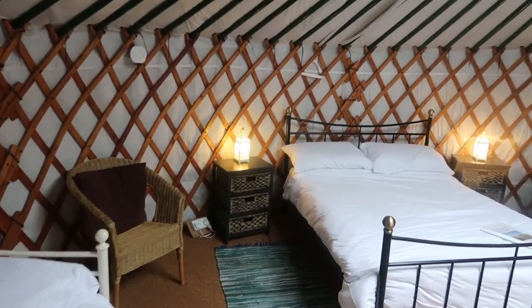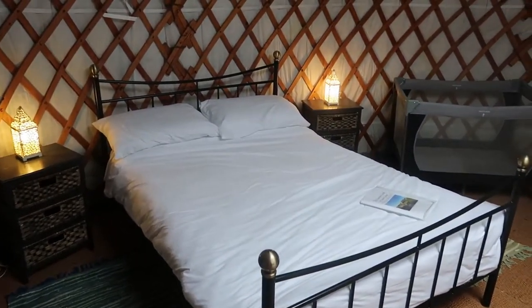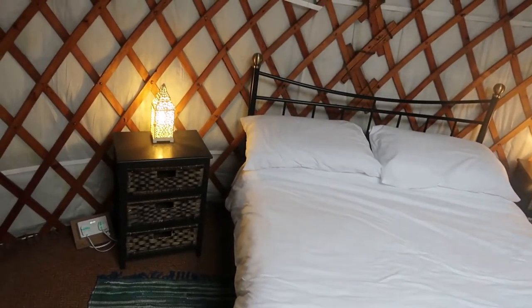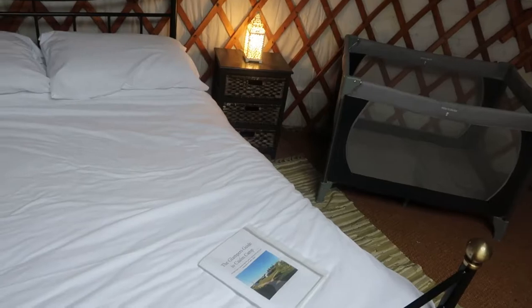So this really is glamorous camping. Look, we've got a proper bed, Egyptian cotton sheets. Got electricity because there's lights you can see. They've provided a travel cot for Bubba, which is lovely.